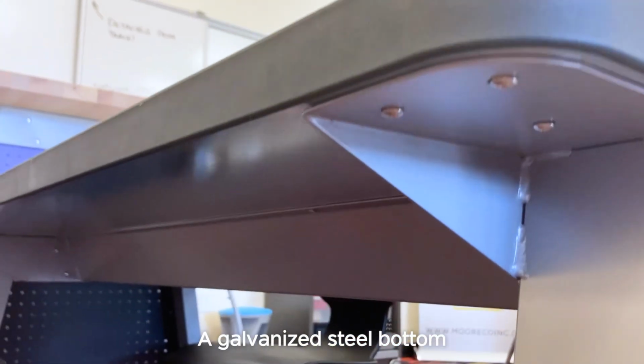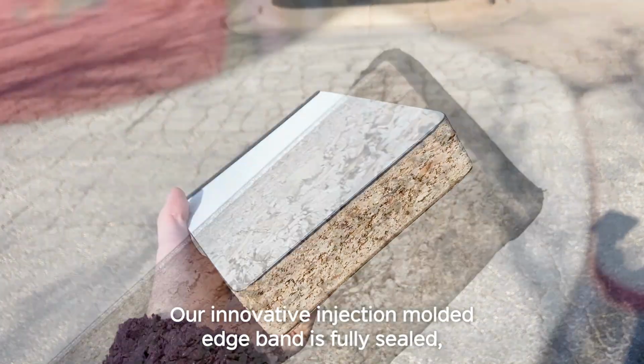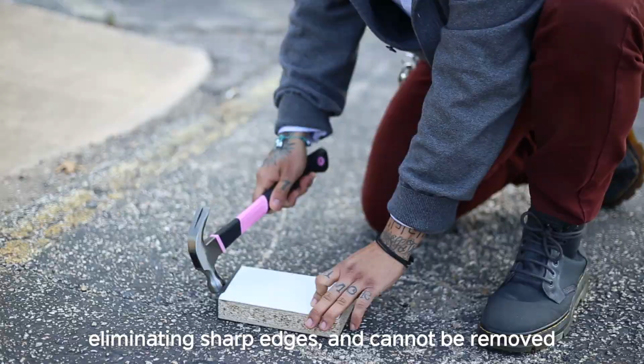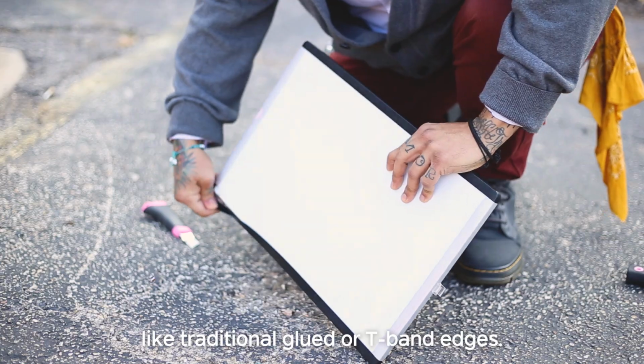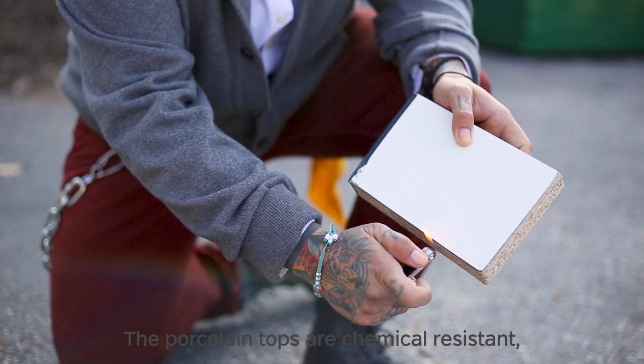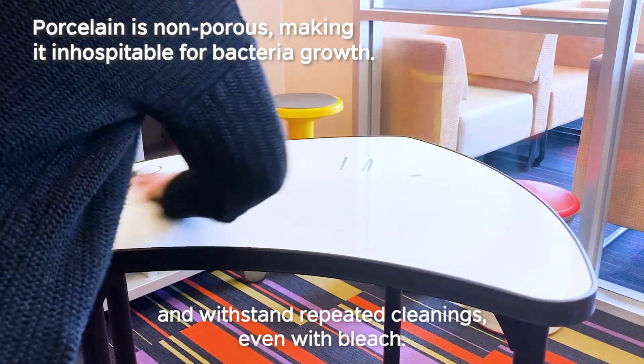A galvanized steel bottom ensures superior balance and longevity. Our innovative injection molded edge band is fully sealed, eliminating sharp edges and cannot be removed, like traditional glued or T-band edges. The porcelain tops are chemical resistant, Class A fire rated, and withstand repeated cleanings, even with bleach.